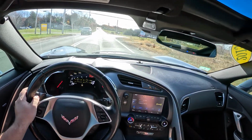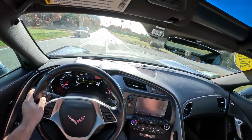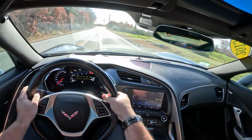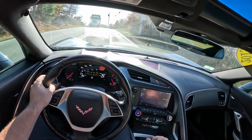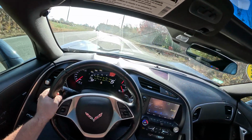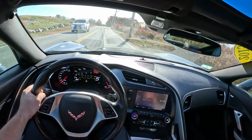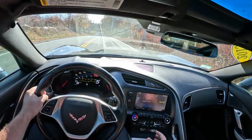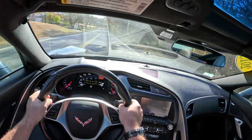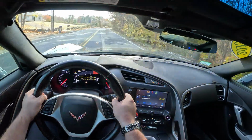And even when I'm in full-blown track mode right now and I am cruising, it is so comfortable. And even with the exhaust baffles open, at the lower RPMs, it's not extremely loud. It's pretty mellow. But then when you really want it to be loud, it's stupid loud. When you're on it, it is loud.